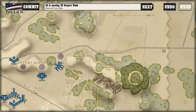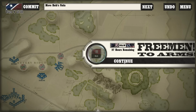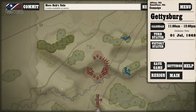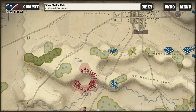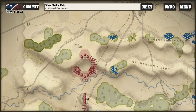I wonder if I can. Let's adjust this real quick because there should be sound here. All right, I got sound effects. All right, so now what do we do? I think we've already done the combat for this turn, haven't we? I don't honestly remember.